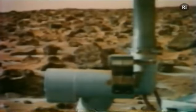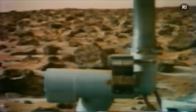But notice that before many of the rocks, there is a kind of white patch. And that white patch is snow. It has been snowing. There has been frost on Mars. It's the winter season, and the frost comes in the nighttime, dissipates in the morning, and we are seeing signs of the weather on Mars.